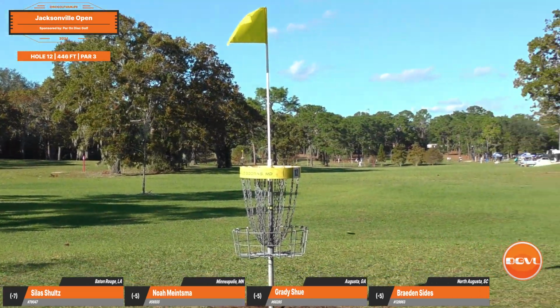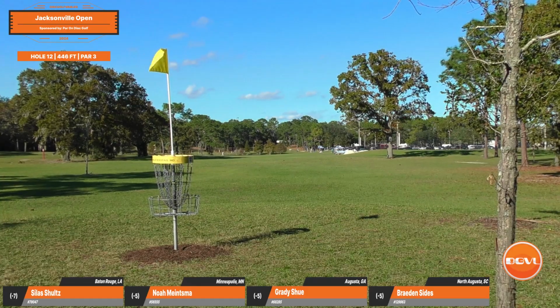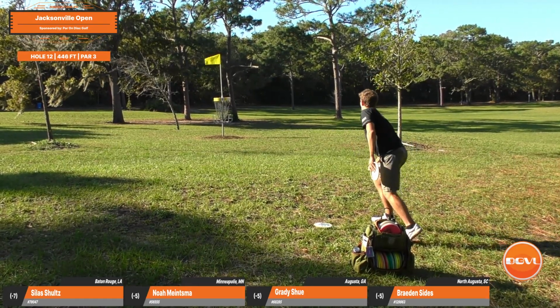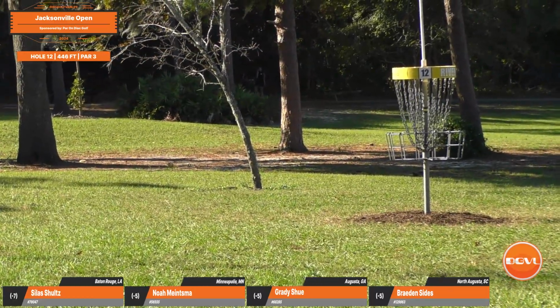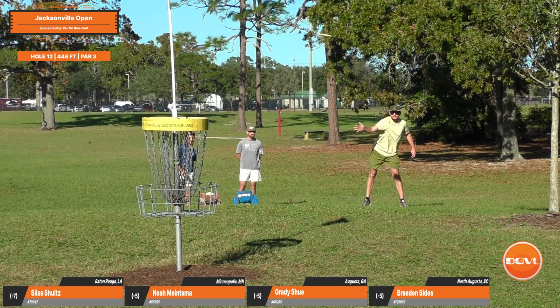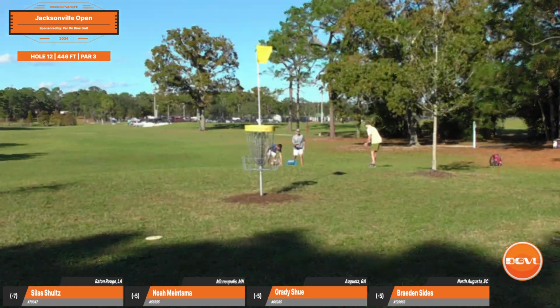Finishes a little early. Going to come up short of the green. Yeah, that was fading a little early on him. He's going to be just on the edge of the hill there. Oh. Grady just misses off the basket there with his birdie putt. Noah going a little wide on that one.